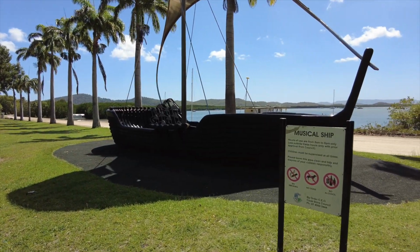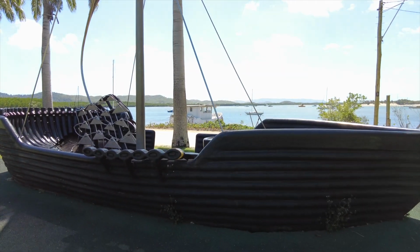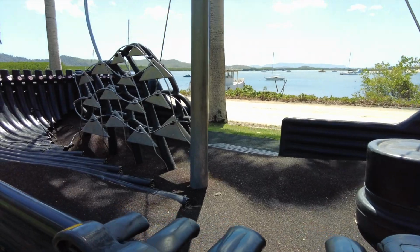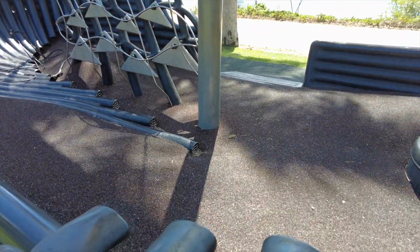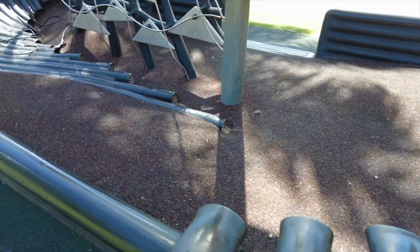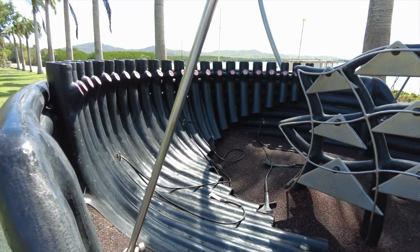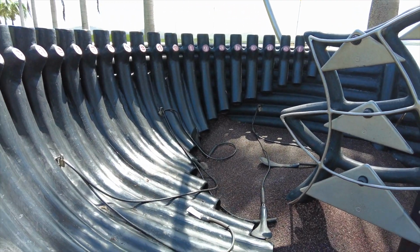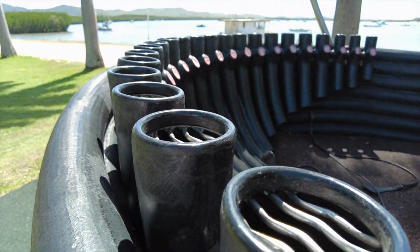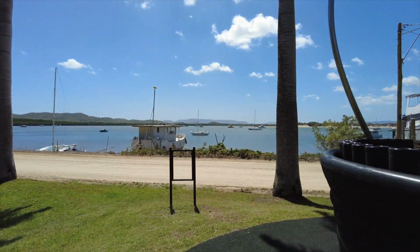It's the musical ship. Pretty cool. Kids to play in, obviously. These little thong spatula sort of looking things on the ground there hit all the tops of these and throw out some different sounds. Pretty cool.